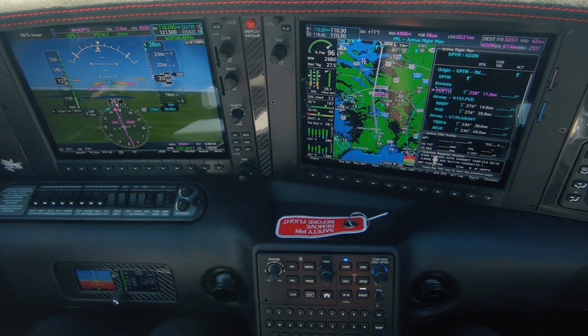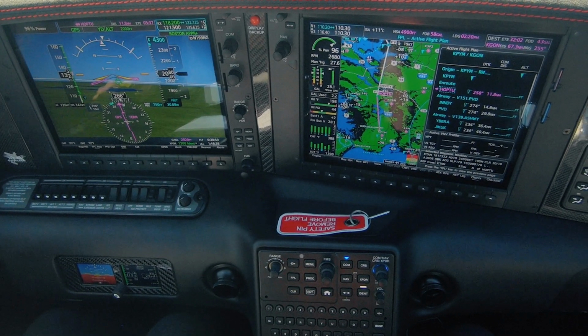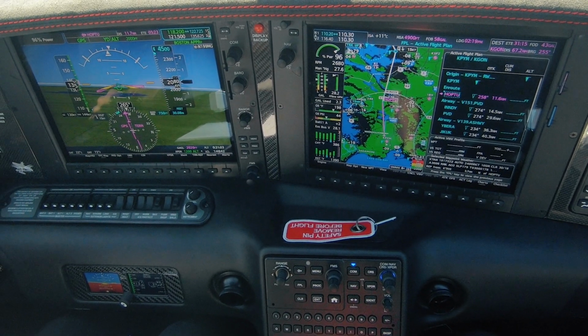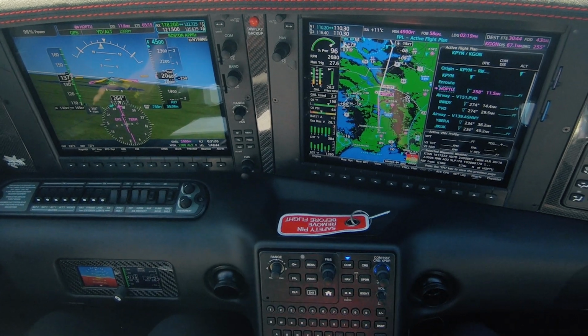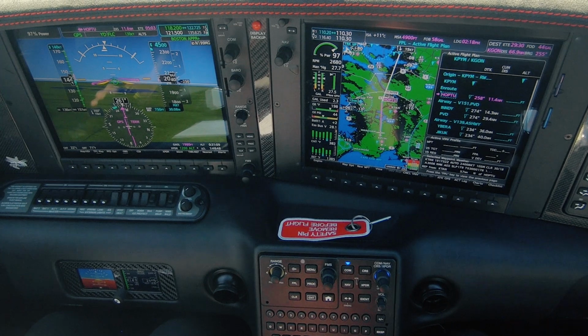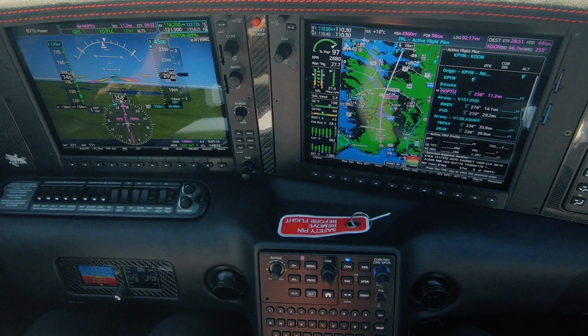Boston approach, November 127 Mike Alpha with you, 5,000 direct Watfo. Number 127 Mike Alpha, Boston approach, roger. Cross Watfo at or above 3,000, cleared for the RNAV runway 25 approach, Provincetown.